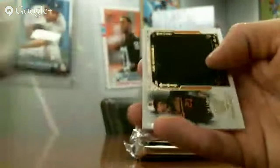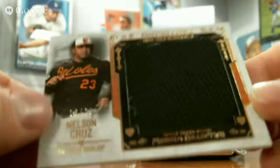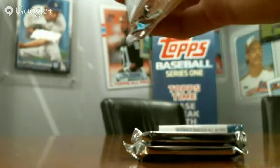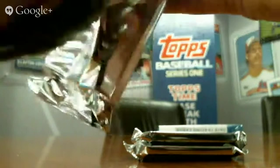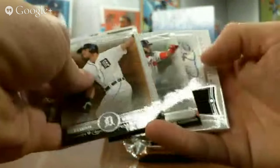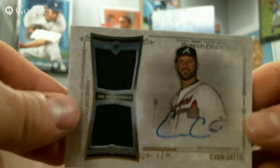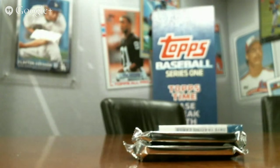Bryce Harper, Adrian Beltre, Ernie Banks, Phil Niekro, and a jumbo jersey of Nelson Cruz for the Orioles. That is number 10 of 10. This low number piece for the O's. Ian Kinsler, James Shields, Lou Gehrig, David Ortiz, and dual jersey autograph Evan Gattis. That's for the Atlanta Braves. Numbered 154 of 299.